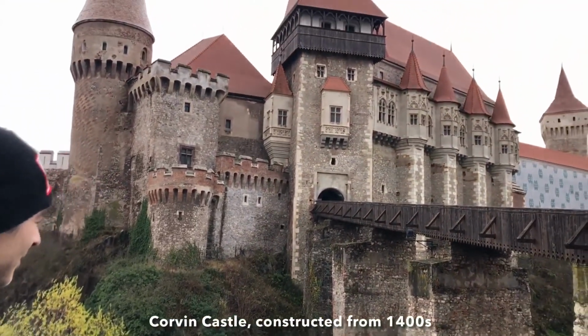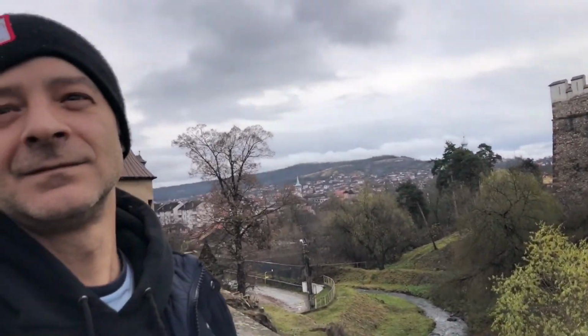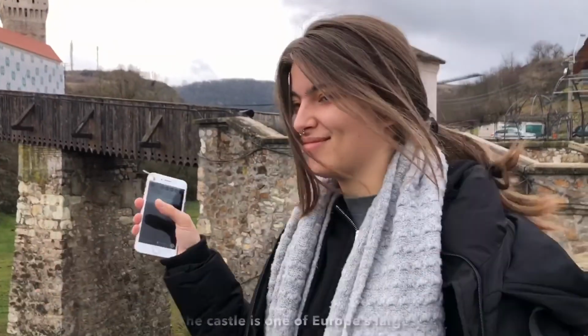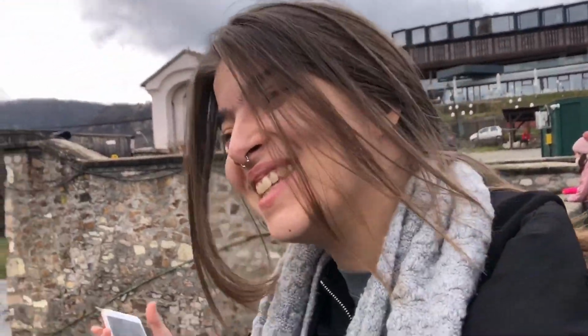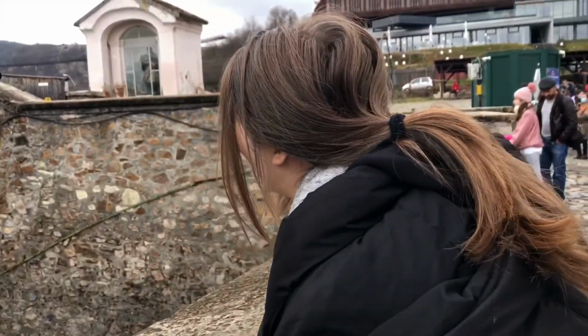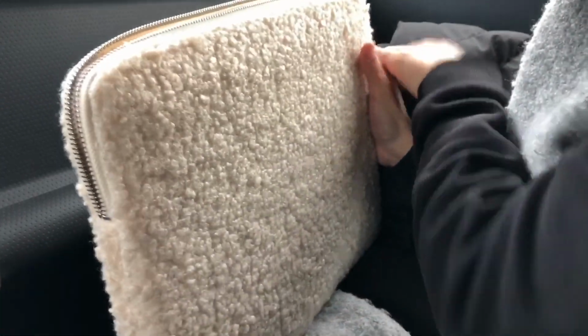Hey Jake, I want to see if you were paying attention. Tell me one thing about this castle. This is where Dracula was held before he was murdered. Wow, those are some heavy wording you got there. Hey, Amelia, tell me one thing about this castle. Tell me one thing that Jake didn't say. There's a big line in front of it to get the tickets, and that's why we won't get in. Your laptop is like a sheep. Yeah, she is. She's covered.